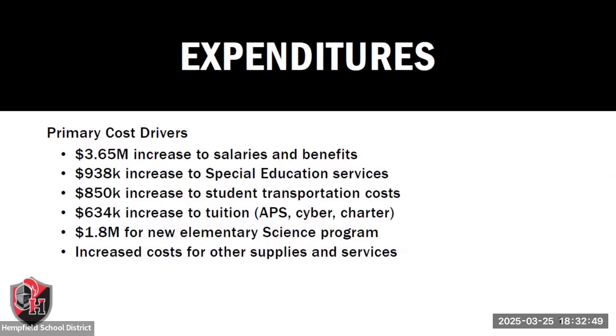as well as increased costs for other supplies and services. We're seeing supplies coming in at higher costs. We have an increase to the electricity that we're going to be using next year. We got that through the consortium. So there are some things we had to bake in that are everyday expenses that will increase going into next year.